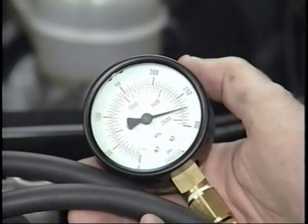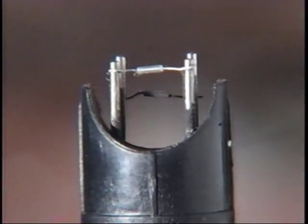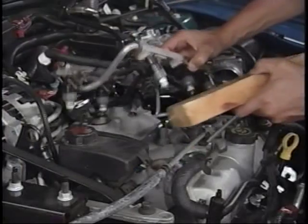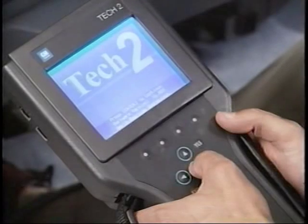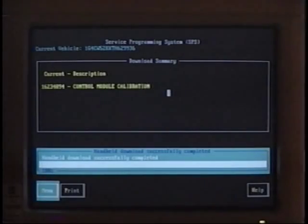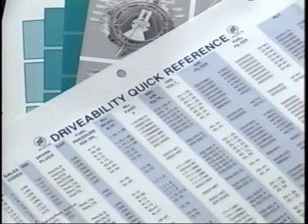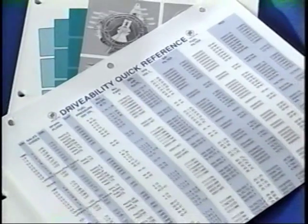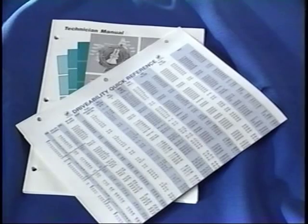The tests and repairs we've covered today can really help when diagnosing drivability concerns. Not only will they help cut down on your diagnosis time, they'll probably cut down on the amount of calls you need to make to Buick technical assistance. Remember, the Know-How Reference Manual contains a complete list of tests and repairs. The job aid included in this month's kit can be a handy drivability reference for years to come.